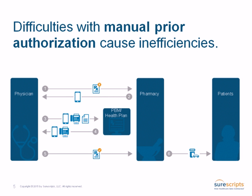So the process as it exists today generally starts at the pharmacy. The physician will send the new prescription to the pharmacy. The pharmacy will attempt to adjudicate it and be denied with a prior authorization requirement. Then the pharmacy will turn around and let the physician know that the PA is required, either by phone, fax, or an easy button within their system that lets the physician know that a PA is required. And there the physician has a choice.